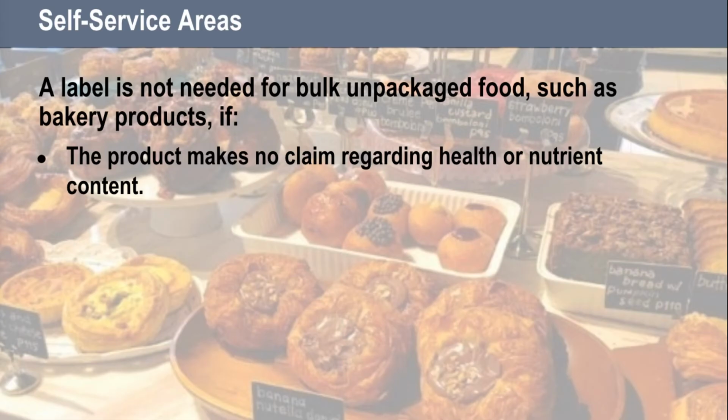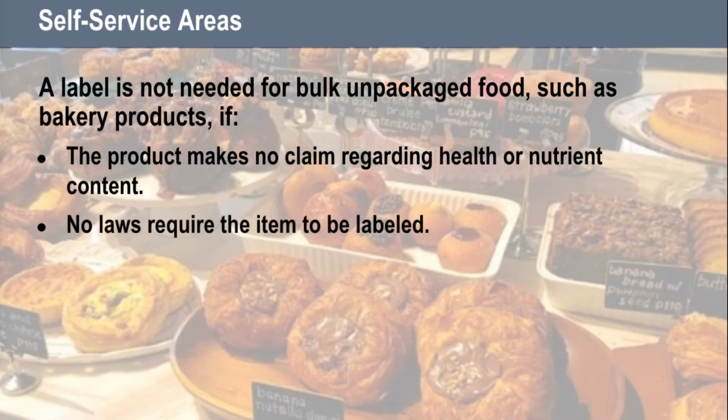You don't have to label the raisins. Bulk raisins don't come with a nutritional label. Condition number 2, there are no laws requiring labeling. You don't have to label apples as apples. There is no law that says a restaurant needs to point out to a customer that what they are about to eat is a banana.